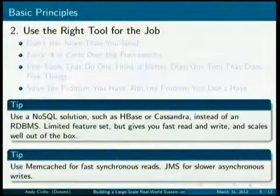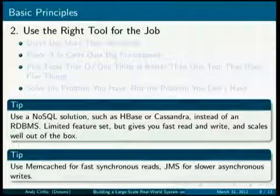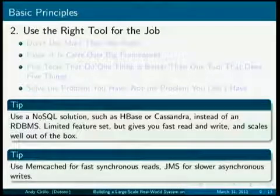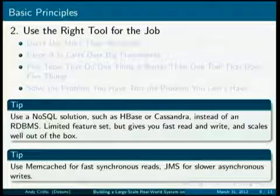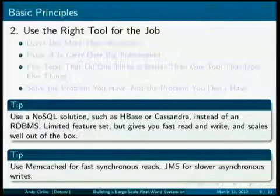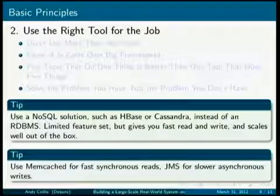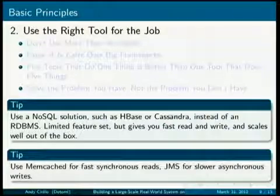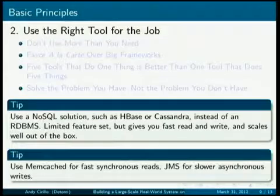Another example of using the right tool for the job: something that we do is we use Memcached for our memory cache. That gives us very fast reads. Reads generally have to be synchronous because you've got somebody waiting to use the data. But writes do not need to be synchronous. They can be done asynchronously. We have this sort of asymmetric solution where we do all of our reading from Memcached, but our writes actually go through JMS.